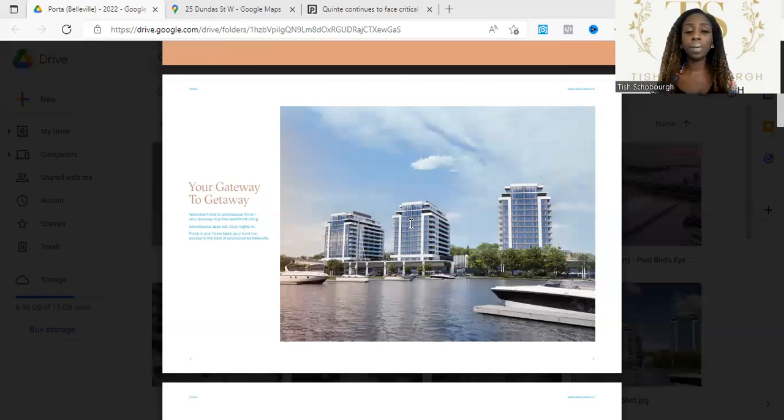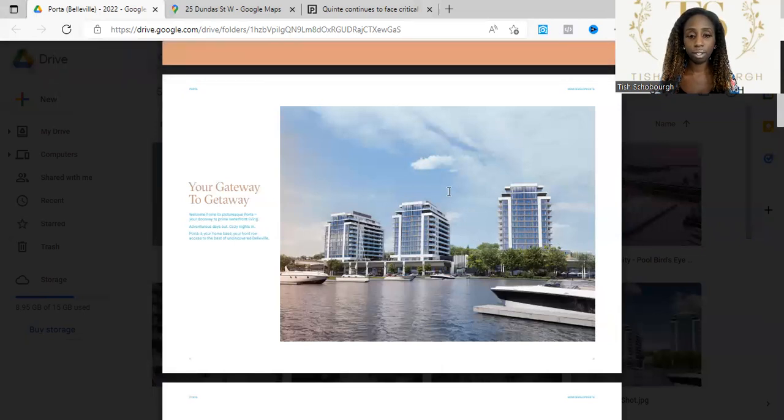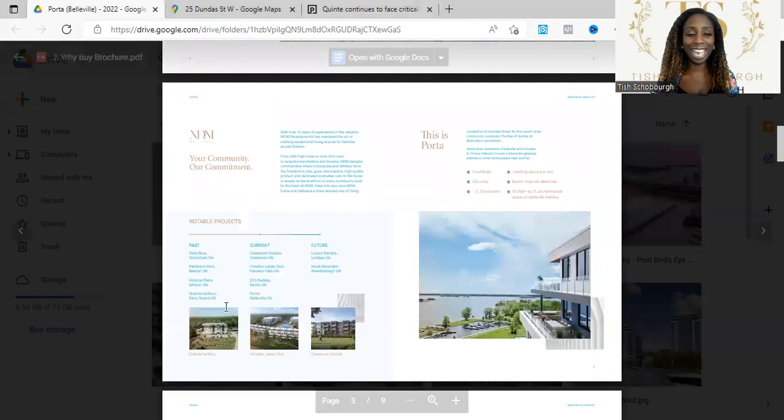So let's go into beautiful Porta. And of course, it's not scrolling down. Okay, now it's scrolling down.